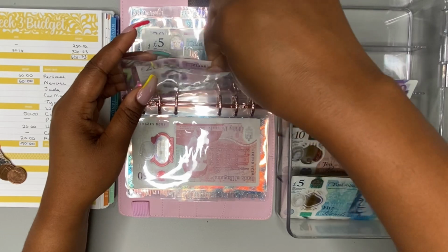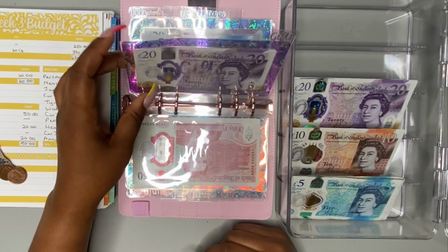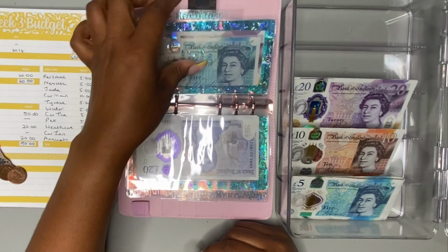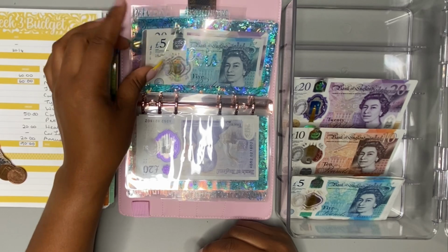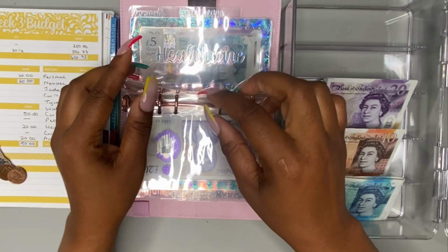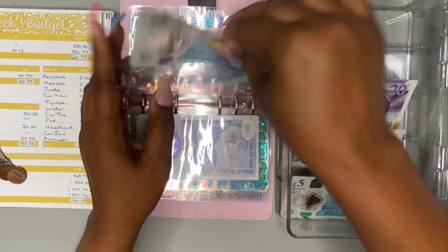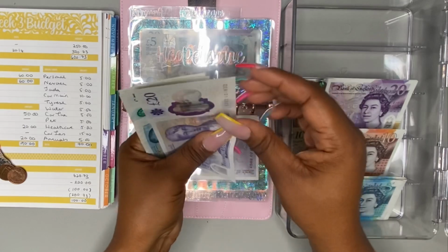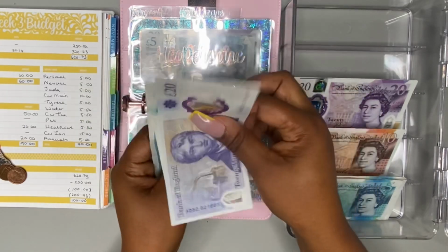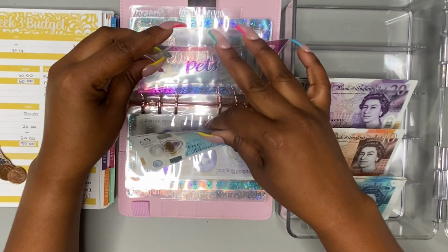It is my brother's birthday and his wife's birthday this week, so I will be taking out some money from here. And then healthcare, oh no, pets is next. My pet fish and dog, their envelope, we are adding in some money. We're going to be adding 5. So we've got 25, 35 in here for my pets.